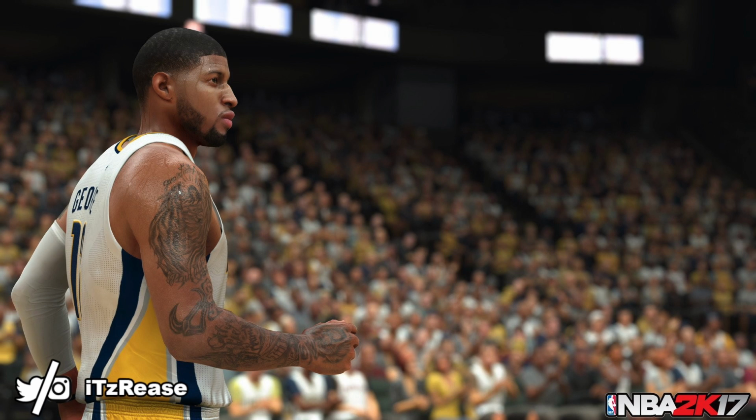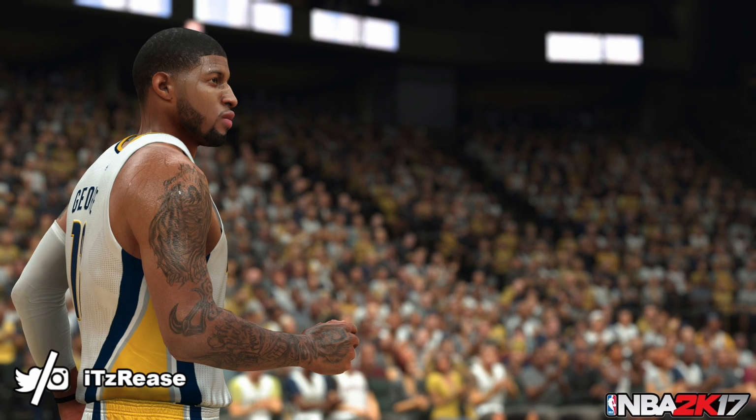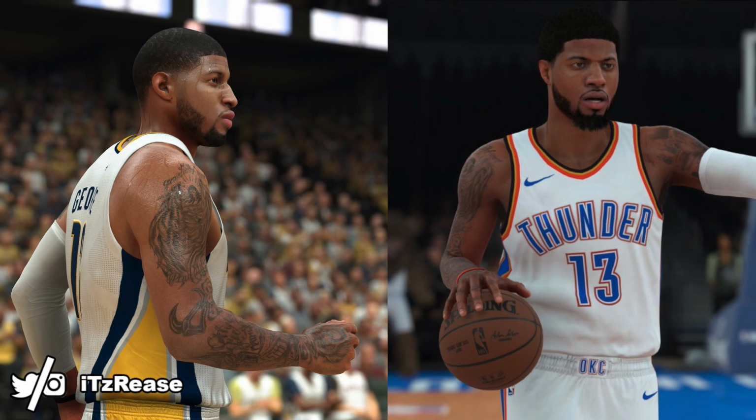Jersey here looks big and bulky. That Thunder jersey he's wearing looks very slim on him. Tattoos stand out a lot more in this screenshot rather than the last one. Facial hair more blended onto the skin, different color scheme. Obviously that is going to give you a different effect in game.